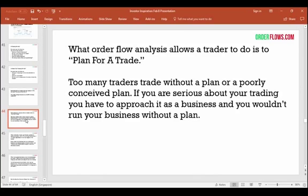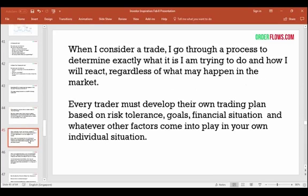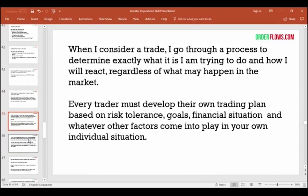Whether you run a pizza shop or run a limousine service, trading is the same way. You have to have a plan, and there's just no other way around it. Now, when I consider a trade, I go through a process to determine exactly what I'm trying to do and how I'll react regardless of what may happen in the market. I put on a trade, I know exactly where I'm going to be looking to get out, whether it's taking a profit or taking a loss.